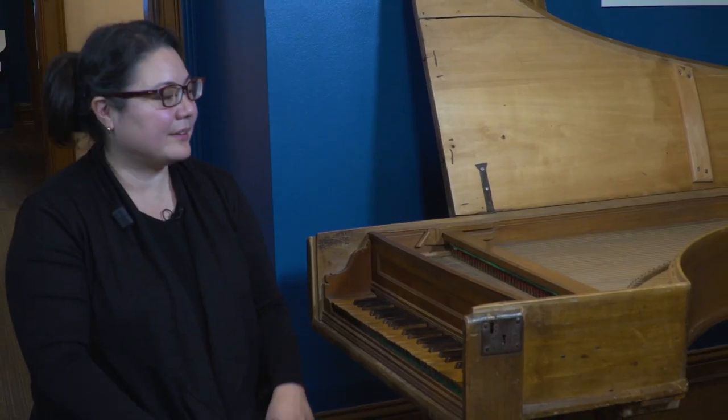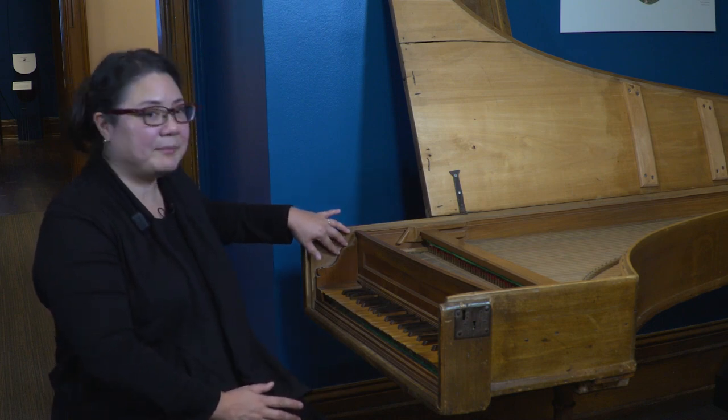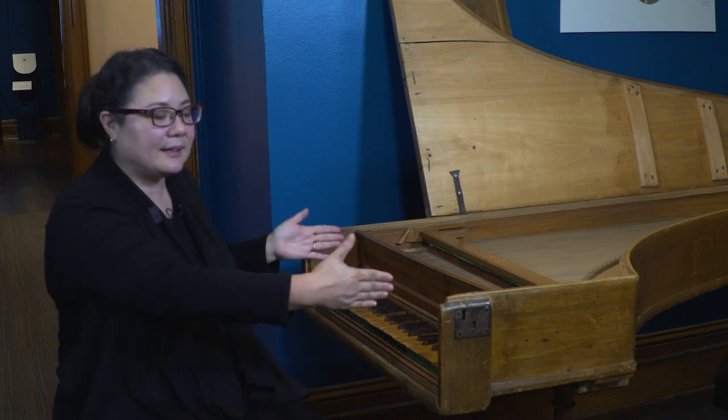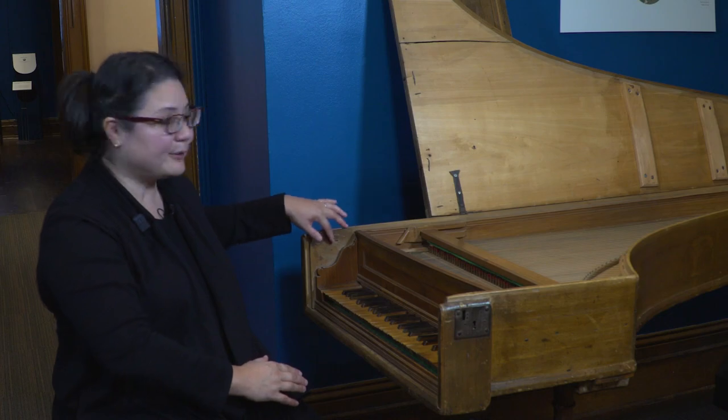So now I'd like to take a look at this beautiful harpsichord. This is a 350-year-old Italian harpsichord dating from approximately 1650 to 1680. This instrument has an inner outer case, so it mimics the look of a harpsichord sitting inside of an outer case, but it's actually connected together, and you can see that here.